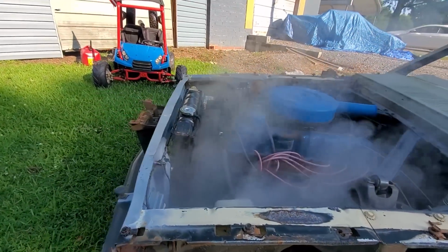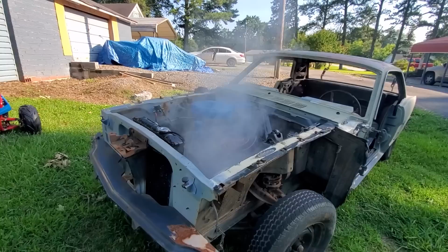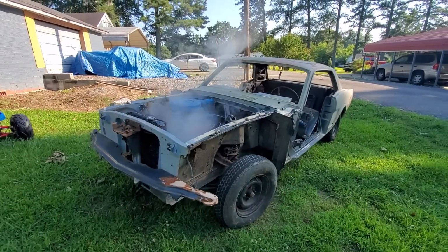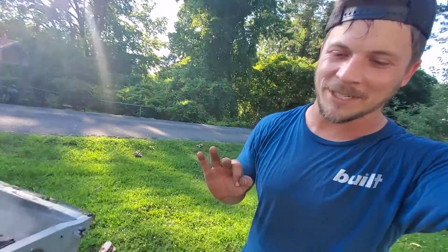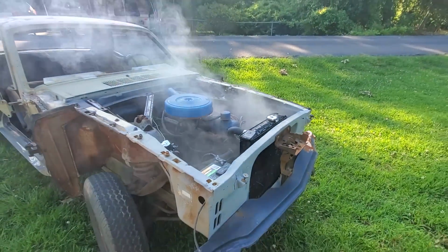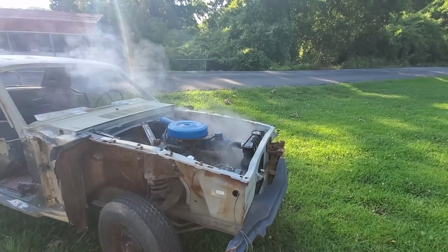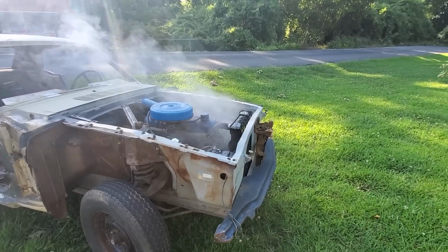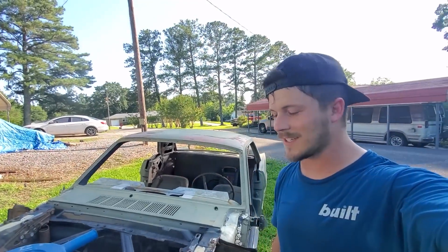Oh. She got a little hot. All right, adrenaline's going a little bit. We did overheat, but it's okay. We made it here. Drives great. It seemed like it was going. I mean, other than that, it drives great. Where's it coming from? I have no idea, dude. Surprise, my running driving Mustang needs a radiator.